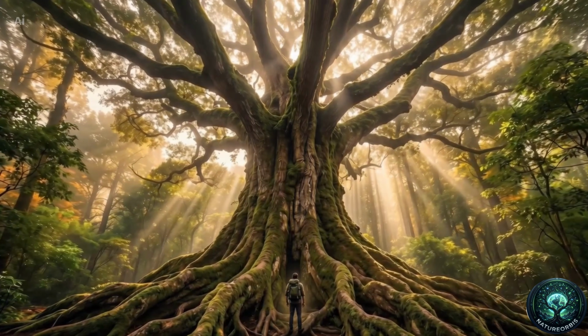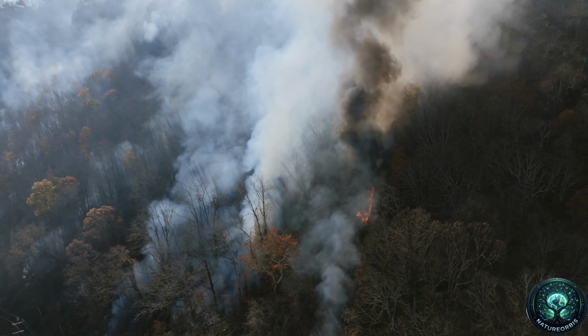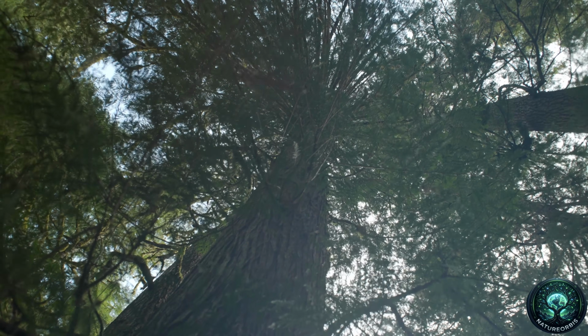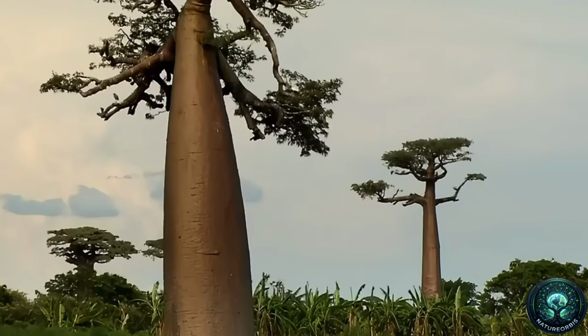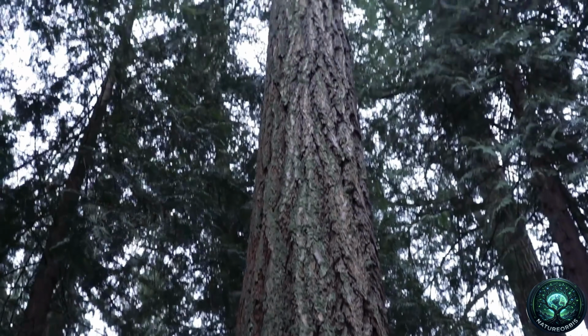Some trees have stood on Earth for thousands of years, surviving wildfires, storms, and the collapse of entire civilizations. One tree is so massive, it feels more like a mountain. Another can create an entire forest from a single trunk. And some ancient giants still continue growing today. These are the 15 most ancient and giant trees on Earth.